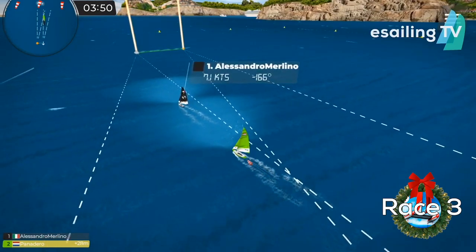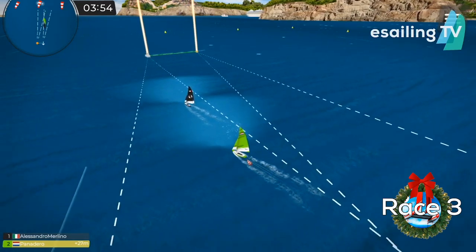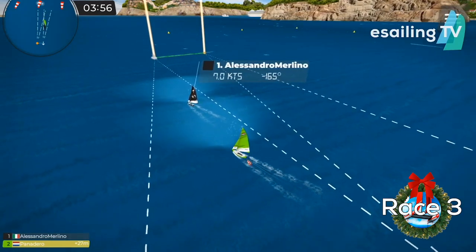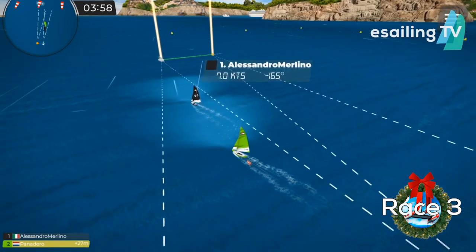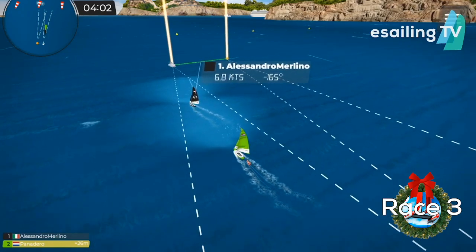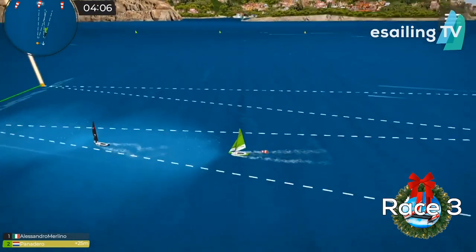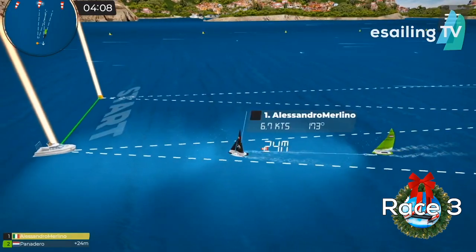So he may not win it. He may not have a chance to get closer to him. But see, he's winning meters and it's getting faster and faster. 27, 26. And there, no, it is too late. AlessandroMerlino will take race number 3 and win it.